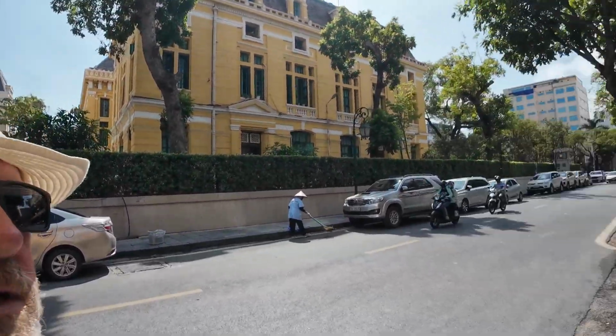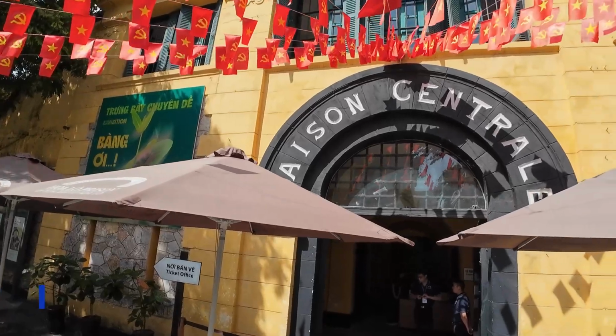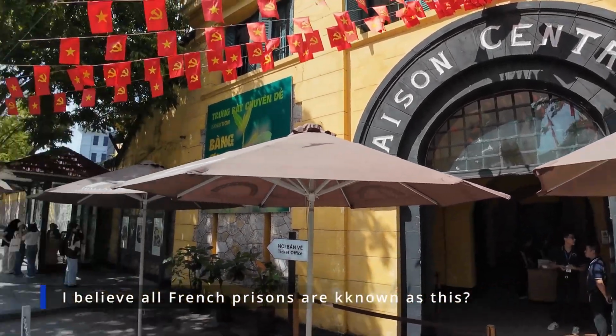One other thing, there's a guillotine room in here, which hopefully we'll be able to see. The last person who was guillotined in Vietnam, I don't know who he was, or she, but it happened in 1960. But I'm not sure whether it happened in this prison or not. Could have. And what it's called now, named by the French, is the Maison Centrale.